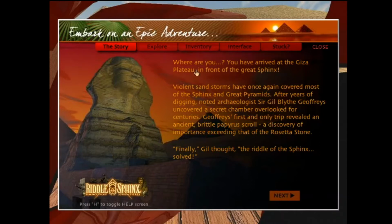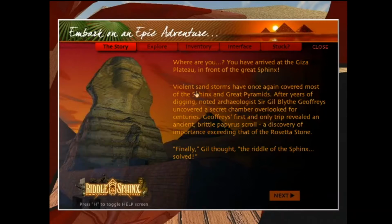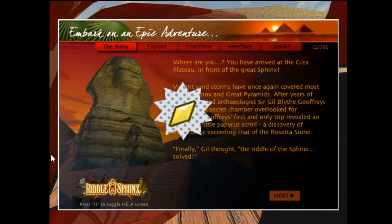Well, let me just read this. Where are you? You have arrived at the Giza Plateau, in front of the Great Sphinx. Violent sandstorms have once again covered most of the Sphinx and Great Pyramids. After years of digging, noted archaeologist Sir Gil Blythe Jeffreys uncovered a secret chamber overlooked for centuries. Jeffreys' first and only trip revealed an ancient, brittle papyrus scroll, a discovery of importance exceeding that of the Rosetta Stone.